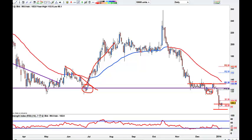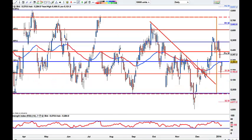Alright, I'll leave it there, and let's have a look at eBay. eBay is a nasty stock. I'm going to steer clear of that. It does look as if it could possibly reverse there, but if we hold up here, then that could start to fill the gap tomorrow.